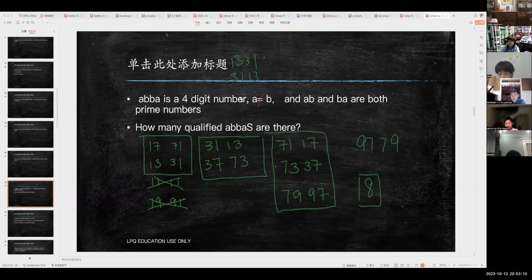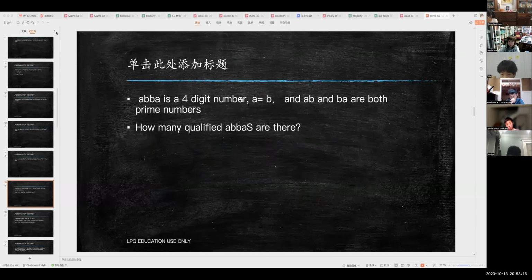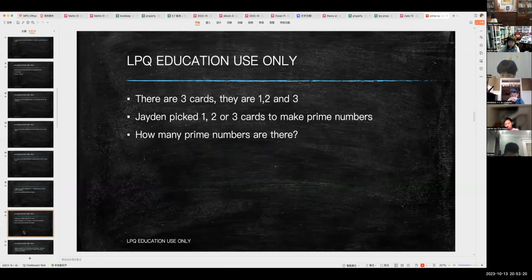Get it, everybody? 6? Okay, really? Some of them are not right? I think I'm not sure. Okay, so you can take a look. So now let's take a look at the next one. There are 3 cards. They are 1, 2, and 3. Jaden picked 1, 2, or 3 cards to make prime numbers. How many prime numbers are there?